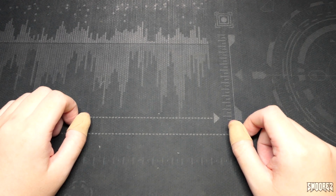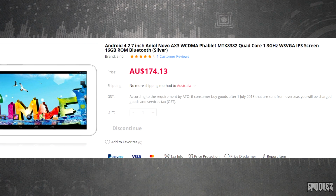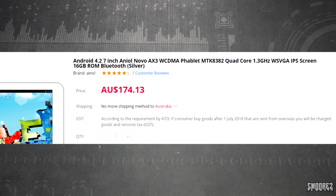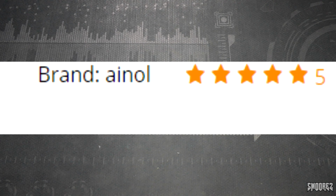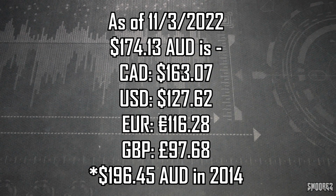Yeah, we're going to be taking a look at the Android 4.2 7-inch AINOL Novo AX3 WCDMA Phablet MTK8382 Quad-Core 1.3GHz WSVGA IPS Screen 16GB ROM Bluetooth Silver. And the brand is AINOL. Okay, let's be fair, it could be AINOL, but we'll get to that in a second. This was selling for $174.13 on GearBest, and it's now been discontinued. So I'll display a currency conversion chart of what it would have been back in 2014. I might show an inflation chart just in case. But regardless, this would have been $200 Australian from whichever site you found this on.